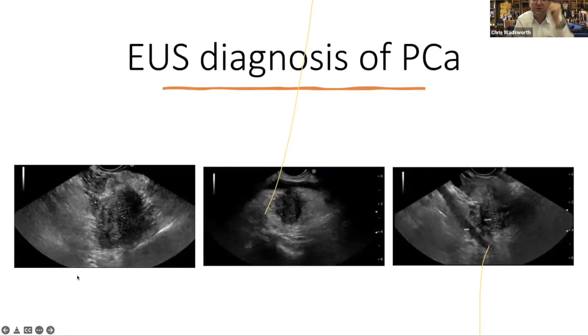So here's a few pictures that I don't know if anyone knows how I can get rid of the lines on my presentation that we'll put on, but I'll just keep talking about the slides. I'm sorry if it disrupts anyone's. Yeah, sorry, I didn't know where they came from.